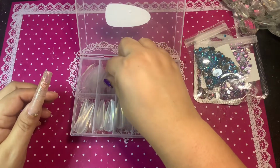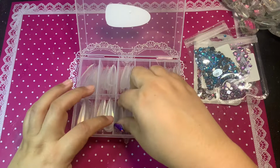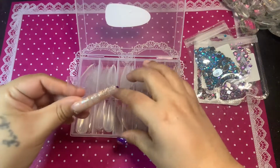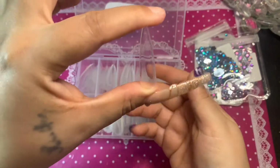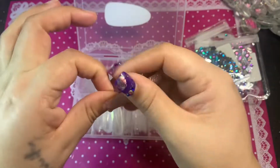So I purchased these for her, and of course I'm probably going to use them too because I love me some stiletto nails. I think they're so cute. They're so in right now. Everybody wants stiletto nails. Halloween is coming. It's around the corner. And of course the stiletto nails, sorry about that besties, are going to be very popular.